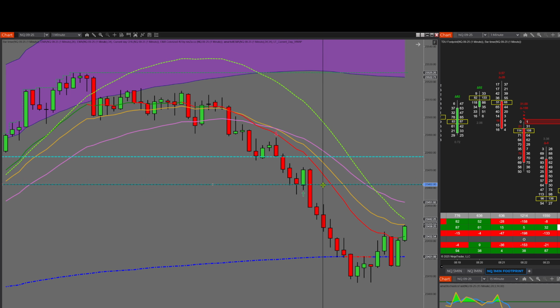You can move your stop halfway in the bar, right around there. And then this thing just goes, right? And just keep moving your stop down every two bars, basically. And then a great place to take profit is obviously VWAP, because this right here is VWAP. This dash-dot blue line is VWAP.